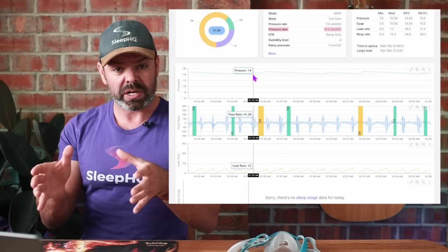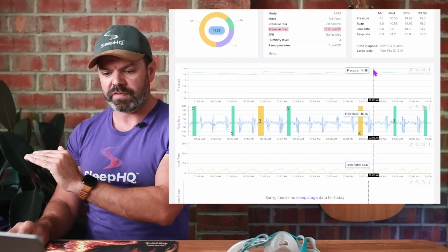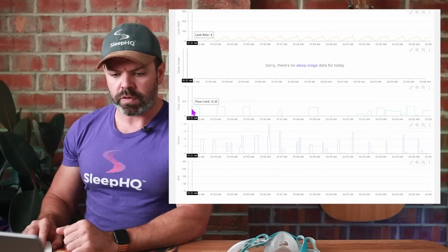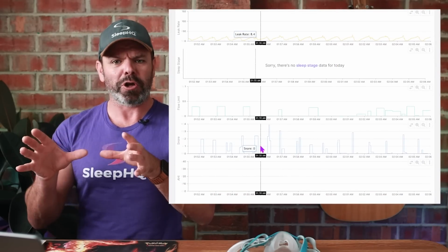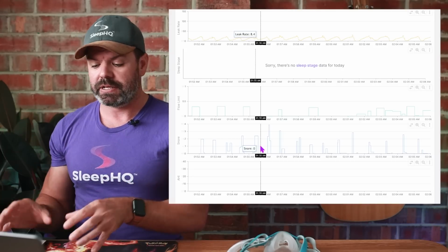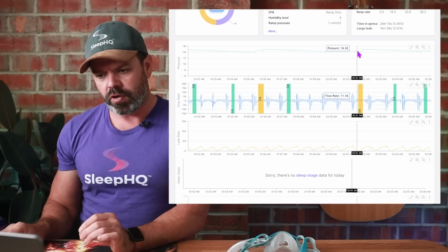When we know these are obstructive events, the pressure needs to be going up to control them. It really should be flatlining at 15. If we scroll down here, a lot of flow limitation here, upper airway restriction, snoring. There's a lot going on there, a lot of resistance. And the pressure doesn't know what to do. You can see it keeps dropping down, dropping down.